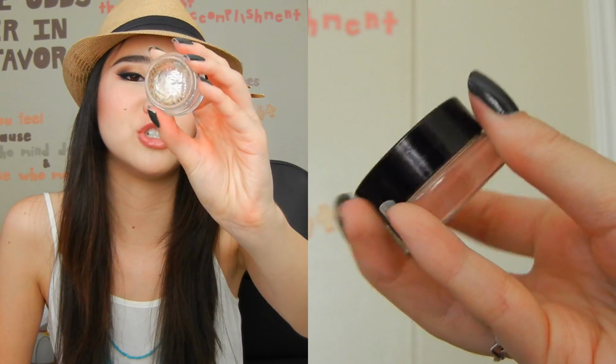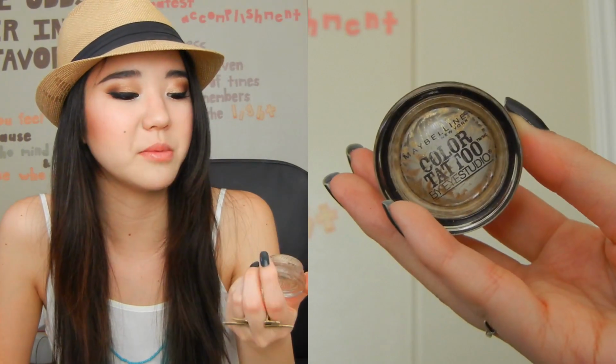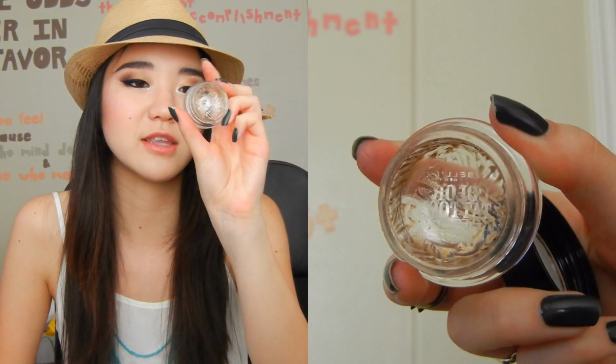It's gone. It is just gone. I scraped out pretty much all I could use today, and I don't even think there's one full use left in here. I loved this stuff. I use it under every gold shadow, every olive green shadow that I have. I do gold eyes very, very often, so I went through this really fast. It's a really great base. I do recommend the Color Tattoos as eyeshadow bases.